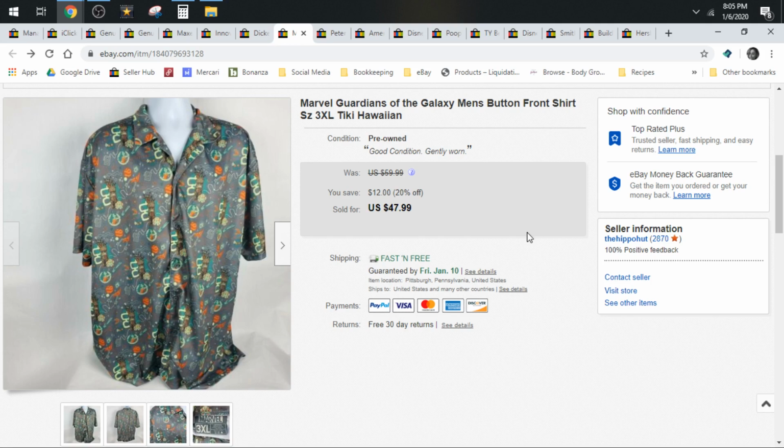We have best offer on all of our items and we price high to give us that room to negotiate. And having best offer on does give you a free boost in the search engine. So we always keep best offer on everything and we price high to have that room to negotiate.